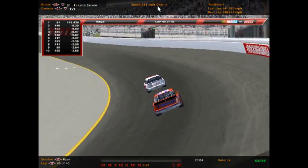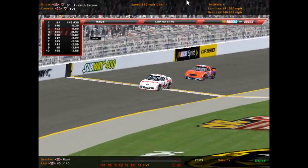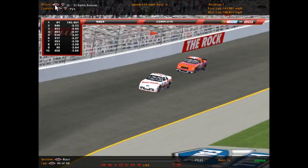Minnick will not have anything. Off to number 4, the AC Delco 200 belongs to a Ford. Keith Batson wins at Rockingham.